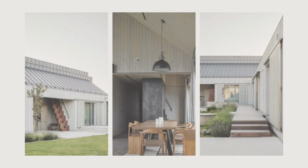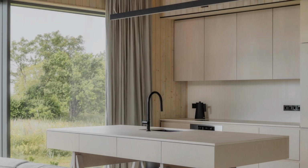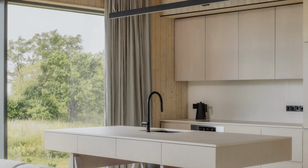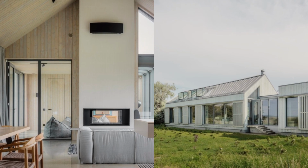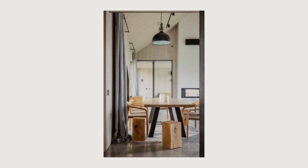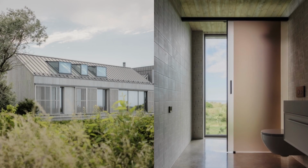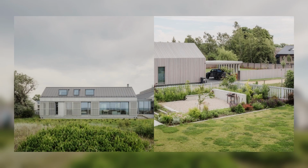From conception to realization, this Pāvilosta residence encapsulates OAD's dedication to creating spaces that don't just fit into their surroundings, but celebrate them. Through intentional design and a profound respect for context, this home emerges as a testament to architecture that listens, responds, and ultimately belongs.